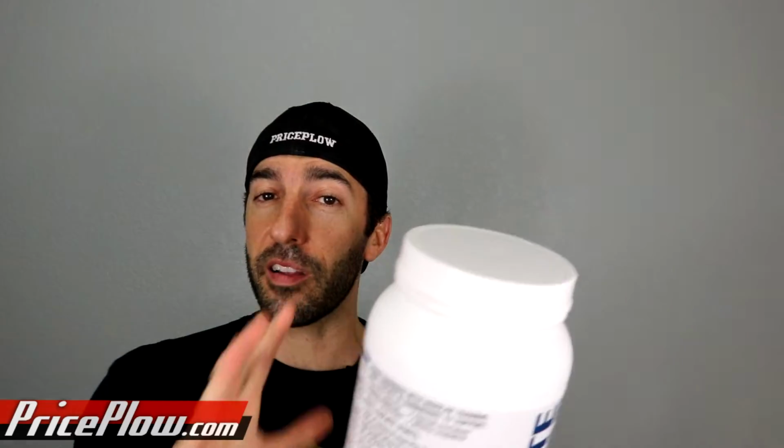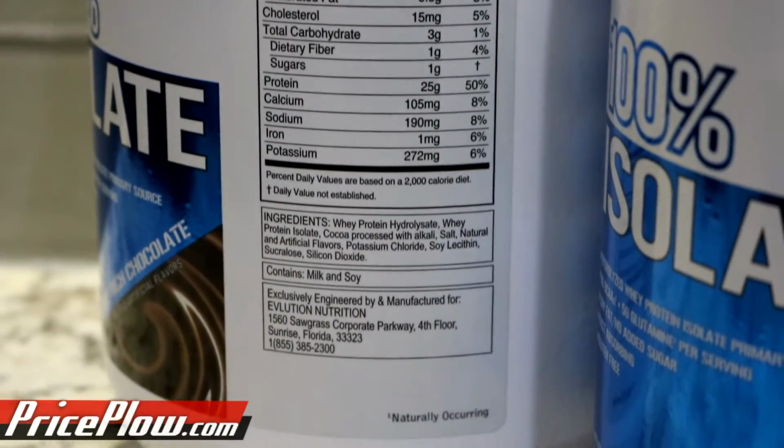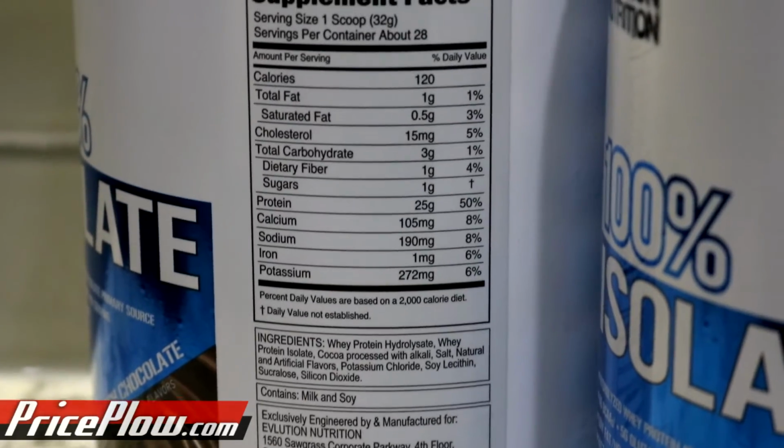Let's talk macros, and these two labels are a little bit different. So we have 28 servings per container in the chocolate, whereas vanilla, we have 30 servings per container. Each of these has 25 grams of protein, meaning if you're going for every last bit of protein, vanilla is gonna be your way to go right off the bat. Okay, let me finish the macros.